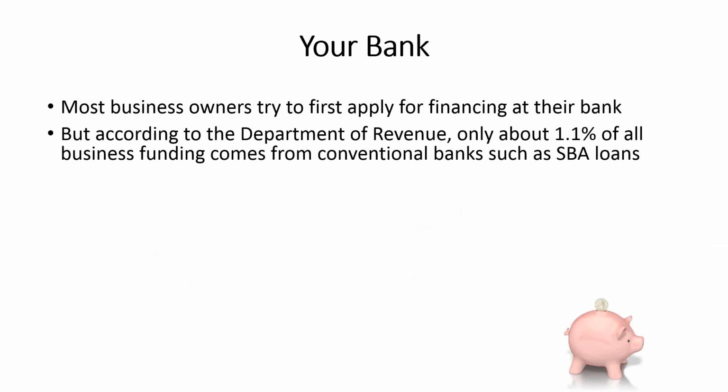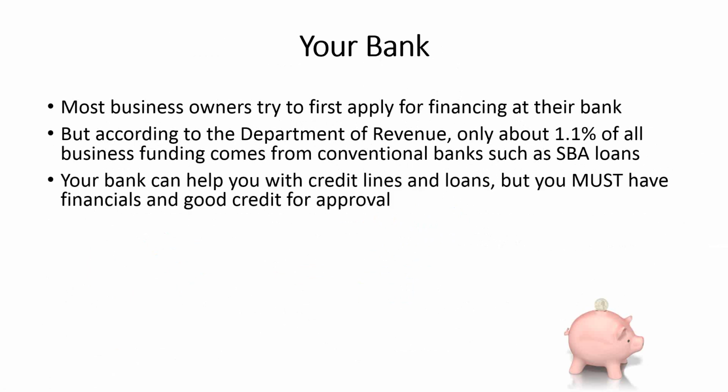Because nowadays, when you think about business financing or credit, you think about going to your bank. But the problem is they only account for a little over 1% of all business financing that takes place. They're not the best source of business. So if you go try to get that kind of money, you're probably going to get denied.